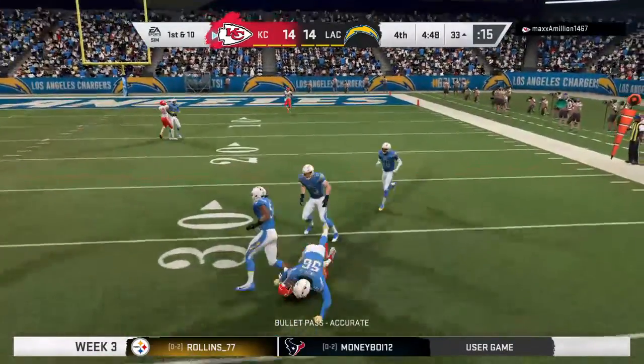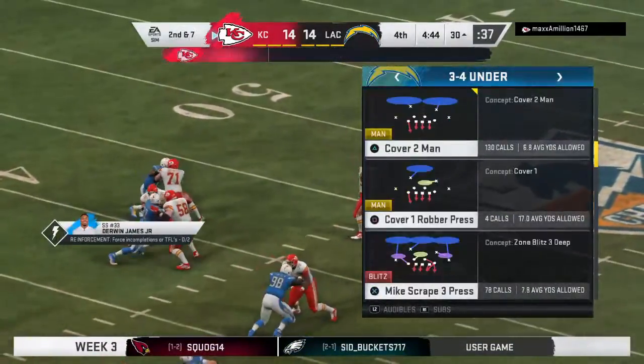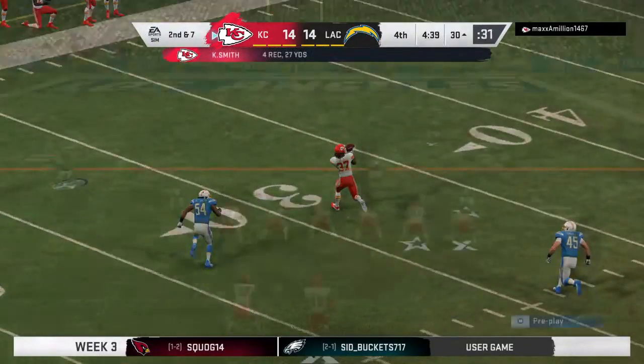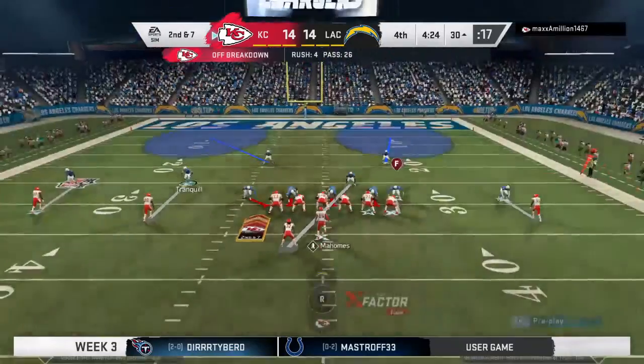1st and 10. Now this one to his running back out of the backfield. And he works it to the 30-yard line here, right at the 30. That first down completion only netted him 3. 2nd and 7.